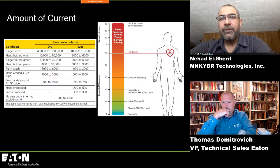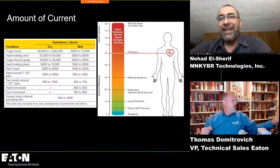Well, I can briefly talk about it. There are some numbers to the left of the chart. It talks about let go threshold, difficulty breathing, fibrillation. Like Tom said, we're covering this in more detail later, but I just want to emphasize that these numbers are average numbers, and they cover, I would say, 95 percentile of healthy humans, not people with known medical conditions. But it's always a range. For example, the let go threshold: the chart shows 10 milliamp, but usually it's around 8 to 15 milliamp, depending on a lot of conditions, like your heart conditions, body size, age, gender. If it's a child, it will be a little lower, skin moisture, and all those kinds of things.